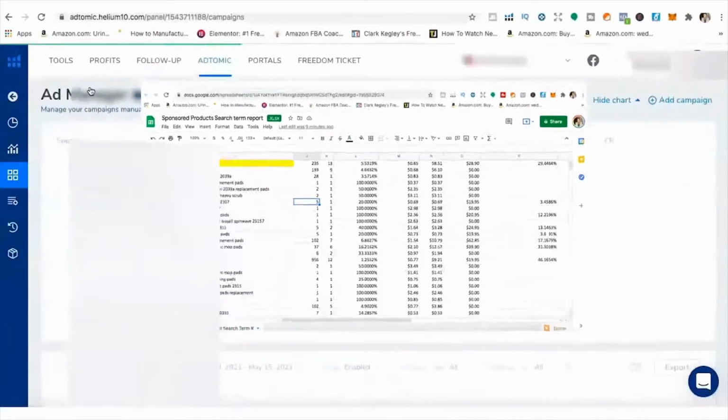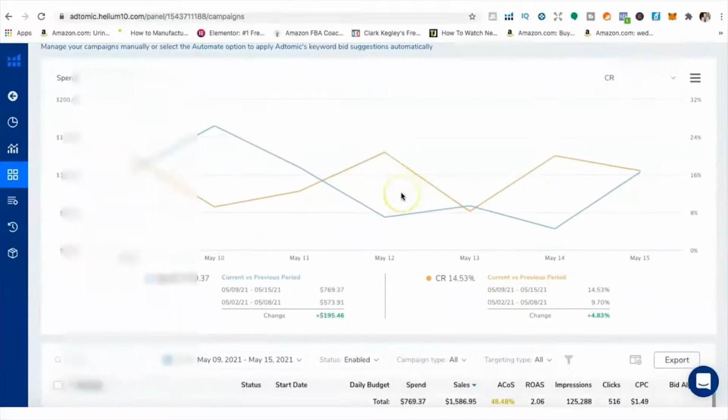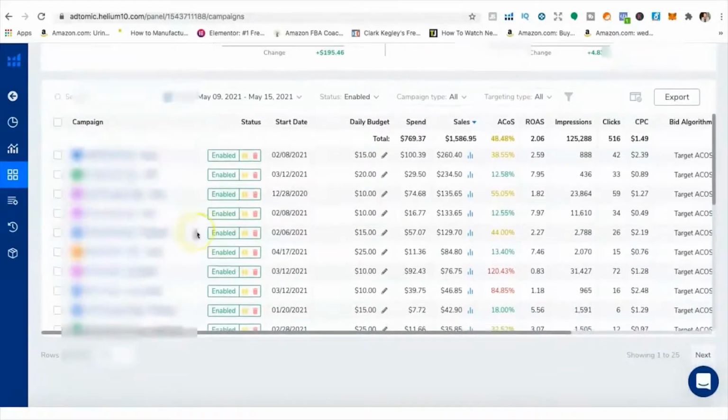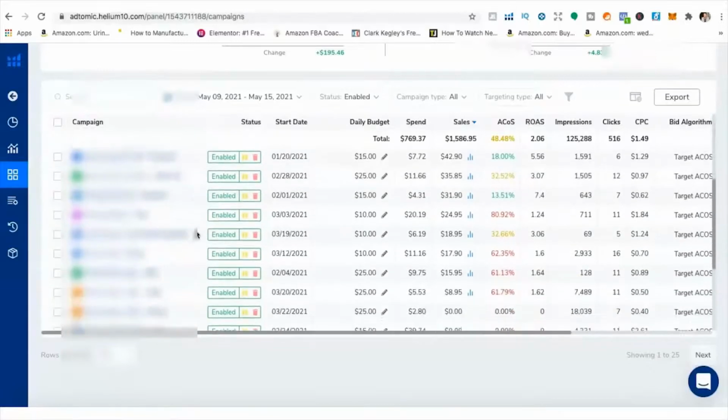Okay, guys, so we are in Adtomic, and I want to give you a little overview of my thoughts and opinions on how I use Adtomic. Do I like it? And how do I use it? So Adtomic, I'm inside the Ad Manager tool. Here, I'm able to quickly see all of the different campaigns that I'm running.